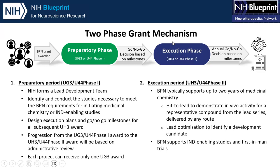As I mentioned, it's a milestone-driven program, but it's also a phase mechanism. It's a UG3, UH3, or a fast track U44, where there's a decision point, typically after 1 year, always in the case of the UG3. Sometimes there's a reason that you can go 2 years for phase one, because the rules in SBIR only allow a 3-year phase two. And so some people spread the phase one over 2 years to have a 5-year total.